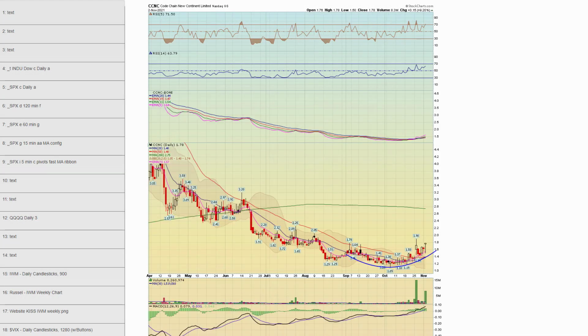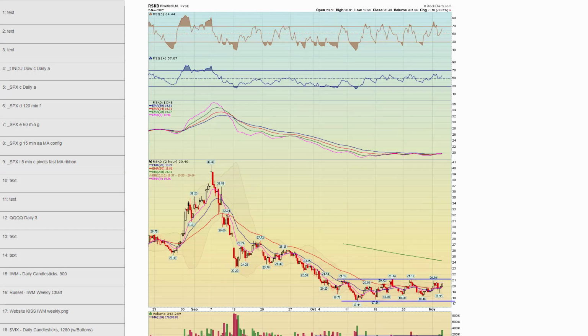Chart 76, CCNC. Nice little rounded bottom. Look at that volume that's coming into it. Interesting little setup. Low price stock, obviously. And finally, final stock, chart 77.